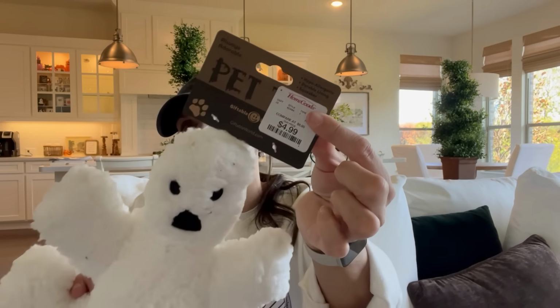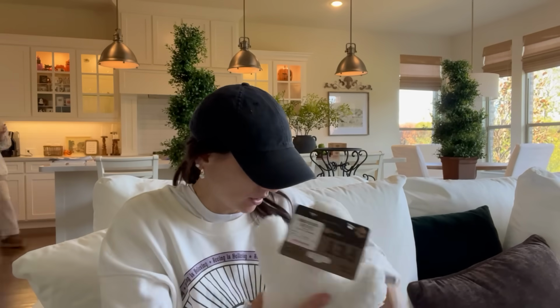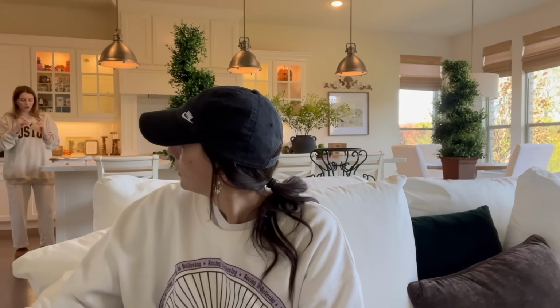Yeah. Like I don't want to do it in the backyard. Yeah. Then she got him a little ghost. We've just been really spoiling Loki these last couple of weeks. $4.99. He just had to have a little ghost. I just feel bad he can't come shopping with us.